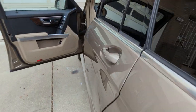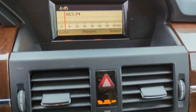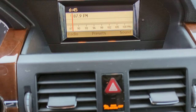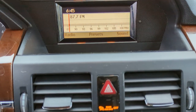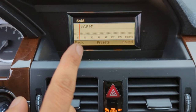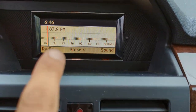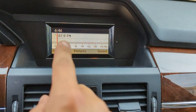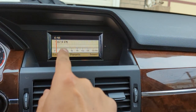So if we go to the front of the car and come back here, you'll notice that now we get 88.5. And then we go back. Now you stop at 87.9. Okay, and then it goes back. So now it's staying at 87.9 because it's actually picking up the signal from the phone. So at this point, what you'll do is set this into one of your presets. Make sure it's set at the preset. So next time when you get in the car, you just push that preset and you'll be at 87.9.